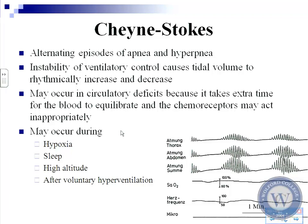It's an instability of ventilatory control, causes tidal volumes to rhythmically increase and decrease. What the brain is not able to do in this situation is that it's not able to sense CO2 appropriately. So it's sensing that its CO2 is actually going down for some reason, and it makes you stop breathing to hold, but it waits too long. And then when it senses the CO2 changes, now it's too elevated, so now it tells you to breathe faster. So it puts you into this kind of cycle.